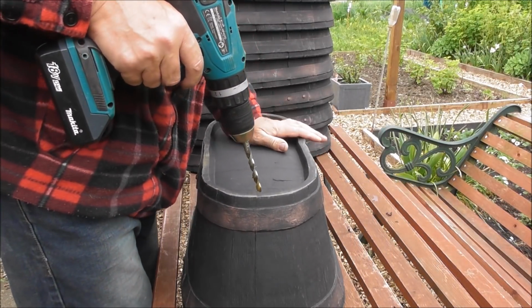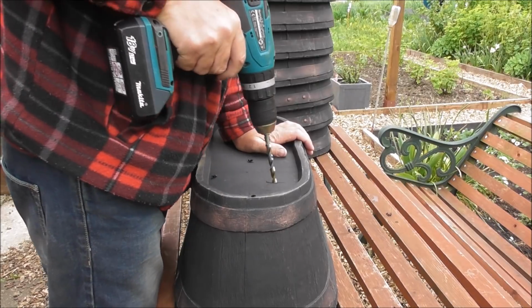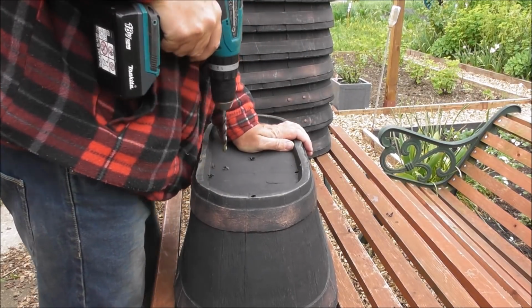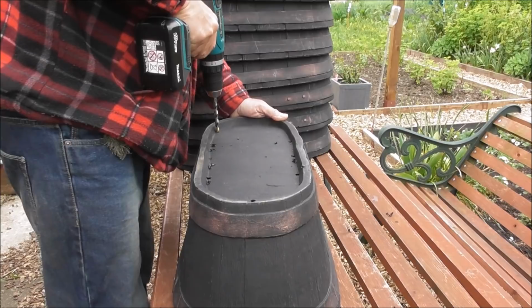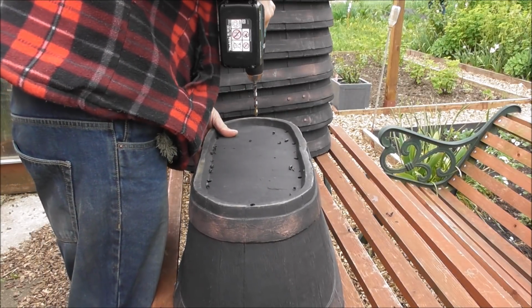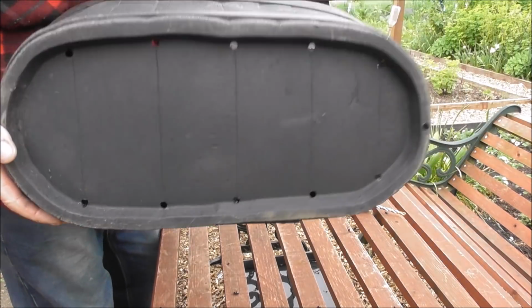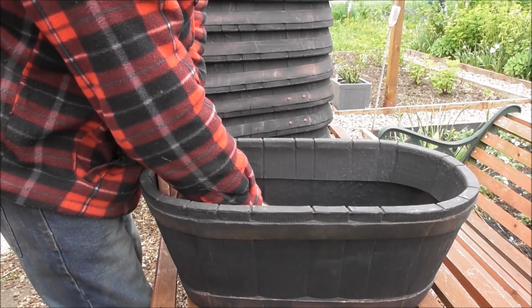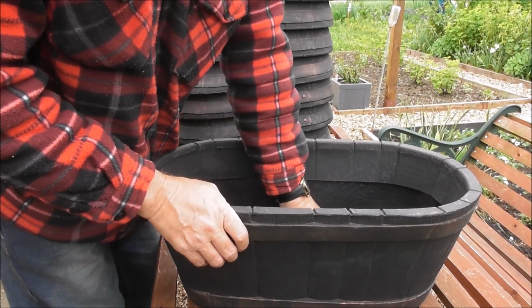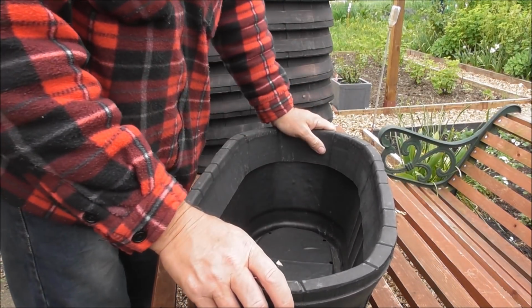Well, the very last one, then that's all 10, all got holes in them for drainage, equally spaced. All we've got to do now is get the other planters and start sorting them all out.